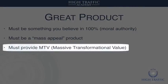Product must provide something I call massive transformational value. Let me give you an example. A very, very easy thing to understand is, look, I want to sell something and promote something that's going to change people's lives, okay? Massive transformation. Project Breakthrough, the product you're going through, this Project Breakthrough, it will absolutely transform your life. It's got massive transformational value, okay? A light bulb is a product, okay? Does it have an MTV, a massive transformational value? It doesn't. No, it's a thing, right? So I can make money doing both, but I would rather do something that provides massive transformational value for people, okay?